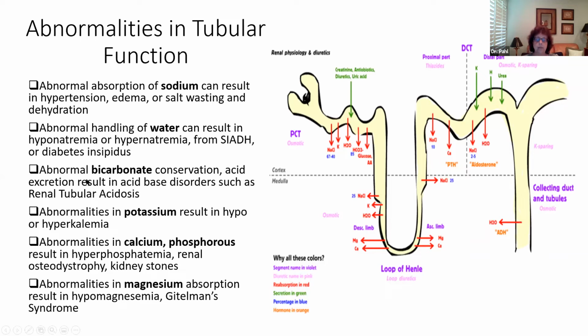You can also get abnormal bicarbonate retention or abnormal acid excretion. These are the tubular acidoses, and there are distal, I said before, proximal renal tubular acidoses, and these can result in abnormal balance of the acid base in your blood, often also involve potassium, and they're a result of tubular abnormalities and can be managed depending on which one you have.